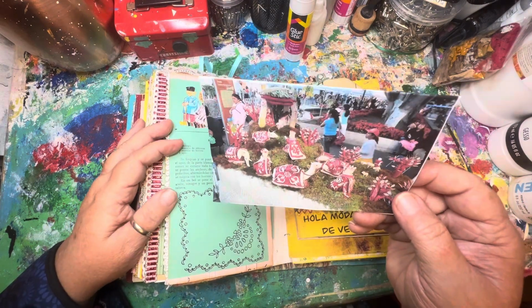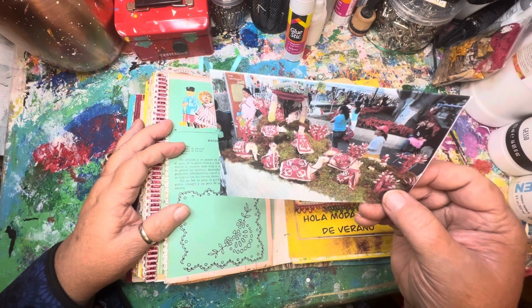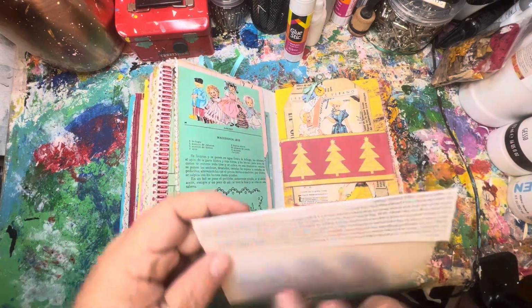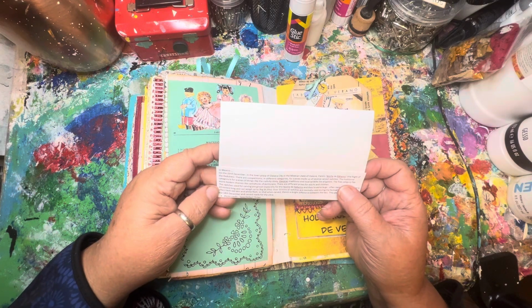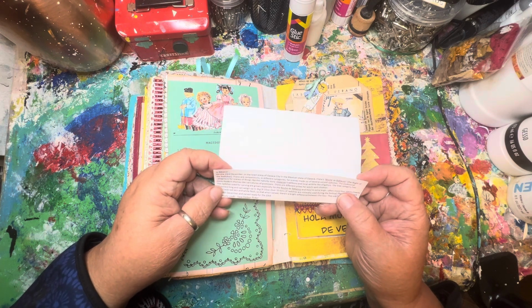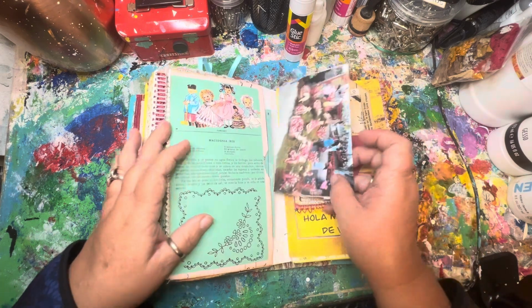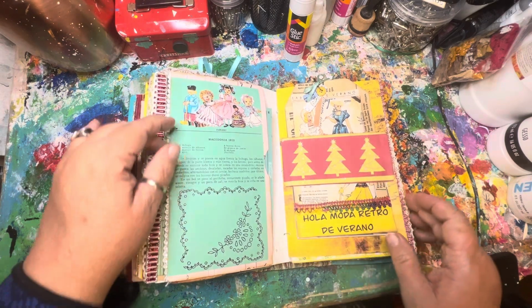This is a picture from Mexico, and it tells what it is. Back here in Mexico, the 23rd of December. City is Mexican state of Oaxaca. And it's a night of the radishes. Okay, so I put it in here because this is a radish salad. So I put it in here with the radishes.